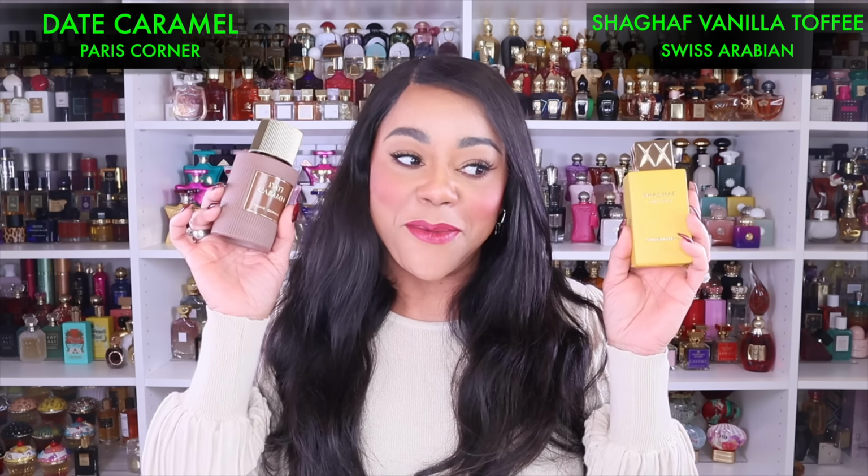All right, so this next layering combo is going to definitely take you by surprise. But I have to tell you, in order for you to enjoy this layering combo, you have to be a date fragrances lover, but a date that is bold, unapologetic, and very much present, because these two fragrances are all about that date note, one more than the other. But let's talk about it. So this next layering combo is all about Swiss Arabian Shagaf Vanilla Toffee and from Paris Corner Date Caramel.